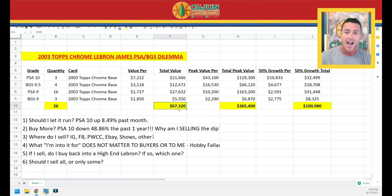And then for your amusement, and so you can belittle me and even add a little bit of flavor to your comments, I will show you what these cards were worth at their peak. There it is right there. I've got it highlighted. $365,490 if I had timed the market absolutely perfect and sold every one of these cards at the peak.